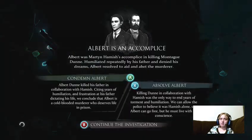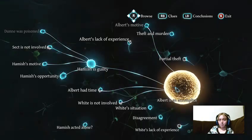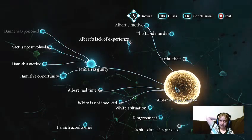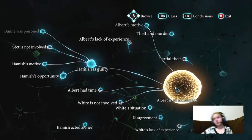That concludes that Albert is an accomplice. Albert was Martin Hamish's accomplice in killing Montague Dunn. Humiliated repeatedly by his father and denied his dreams, Albert resolved to aid and abet the murder. But he was crying when we met him. He was definitely upset that his father was dead.